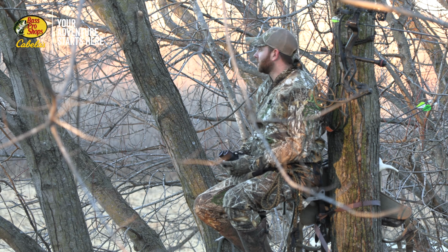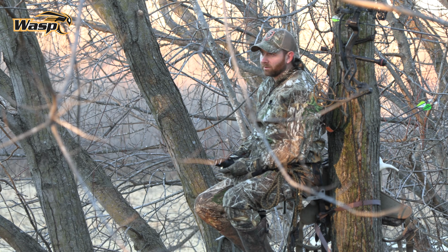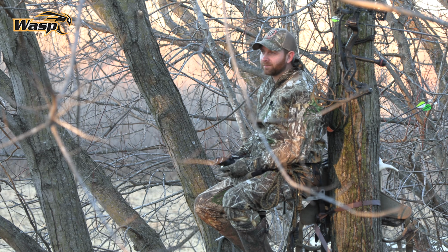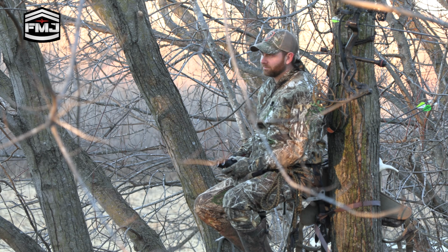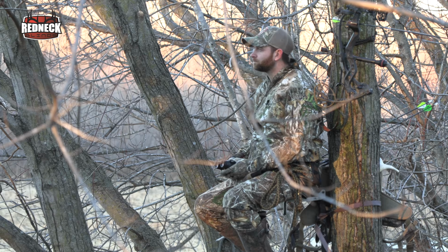So, good to see some deer moving. We still got plenty of time left, a good 45 minutes I'd say. So hopefully some more deer work their way out. I just need them to stay in the timber a little bit longer and they'd be in bow range, but they cut out. I think probably the closest they got was 60 yards.